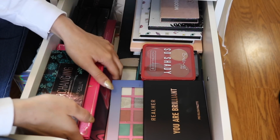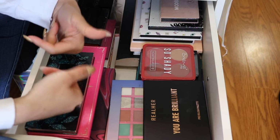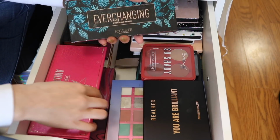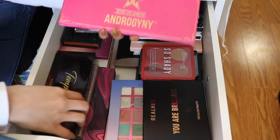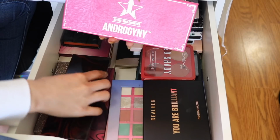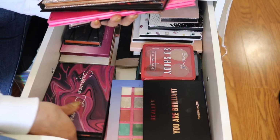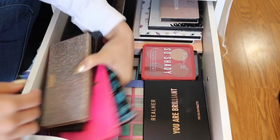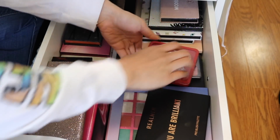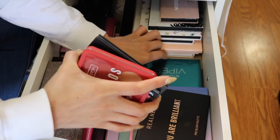So in this corner right here, this is always going to be the closest to me whenever I'm filming, whenever I'm doing my makeup. So these are my most used palettes. So Focallure Ever Changing, Androgyny. This is actually something that I need to use in a video, so that's also why it's kind of close to me. Dose of Colors, Desi and Katie, and all of my Prism Supreme palettes. Here I have Shot Missy, this Real Her blush palette. These are my mini palettes.